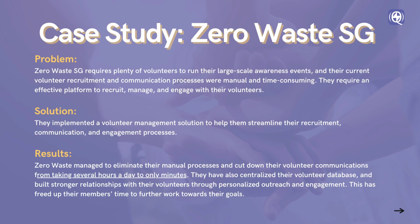As a result of using a VMS, they managed to eliminate a lot of their manual processes and significantly cut down on the time taken for volunteer communication. Since they use WhatsApp to communicate with their volunteers, they can now use VMS to automate emails and communications as and when they need it. And because they now have a centralized database using the VMS, they're also able to build stronger relationships with their volunteers and engage a lot better.